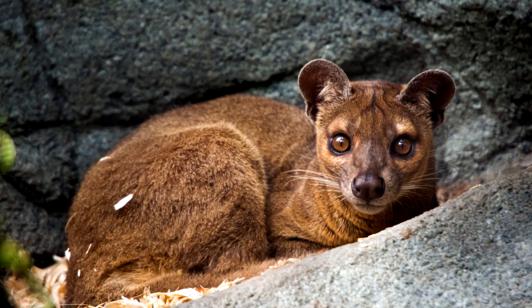The fossa. The fossa, Cryptoprocta ferox, is a cat-like, carnivorous mammal endemic to Madagascar. It is a member of the Eupleridae, a family of carnivorans closely related to the mongoose family, Herpestidae. Its classification has been controversial because its physical traits resemble those of cats, yet other traits suggest a close relationship with viverrids, most civets and their relatives.